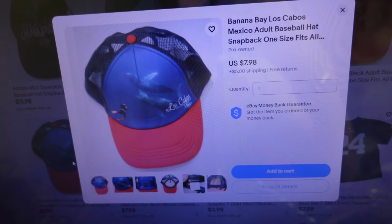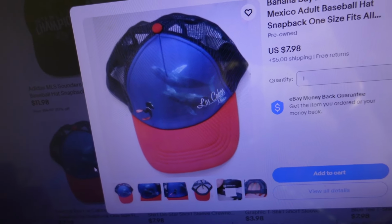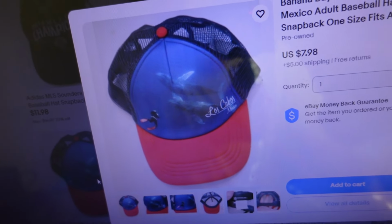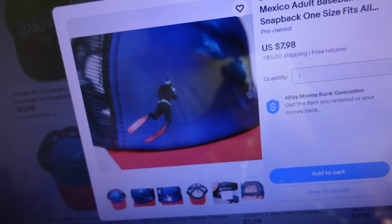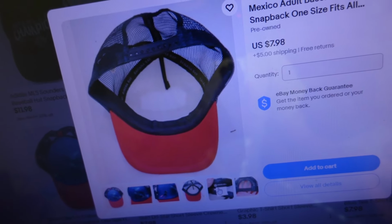First one here is a Banana Bay Los Cabos, Mexico adult baseball hat. Snapback, one size fits all. Has the whales and a diver graphic on there. Let me show you in a little more detail. There it is, a little diver and the whale swimming together. There's the diver. And there is a snapback. There's the red bill.